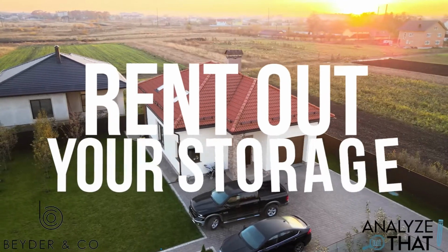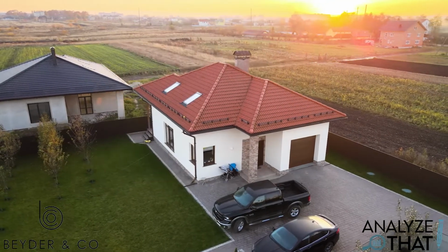The third way that you can house hack is rent out your storage. If you have a large backyard where you can park a car, or a large garage where you can store their stuff, there's someone out there dealing with space issues and they're willing to pay good money to store it in your place.